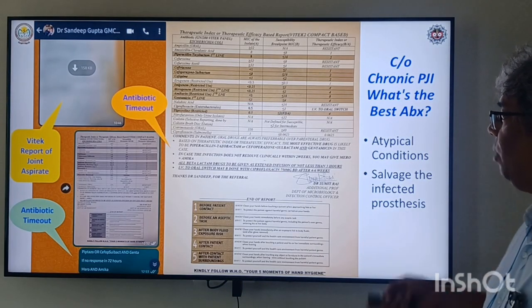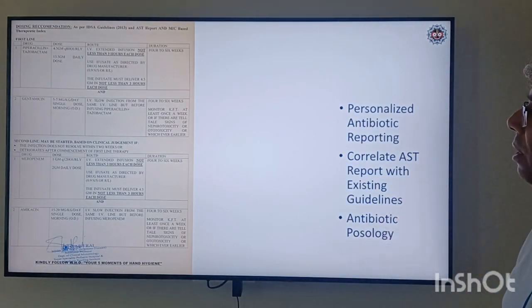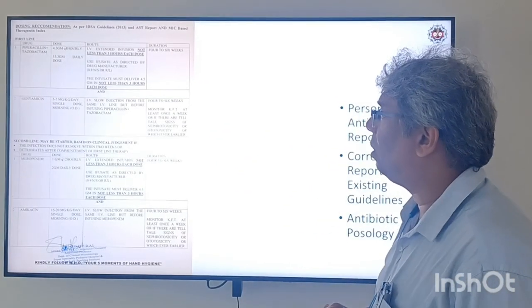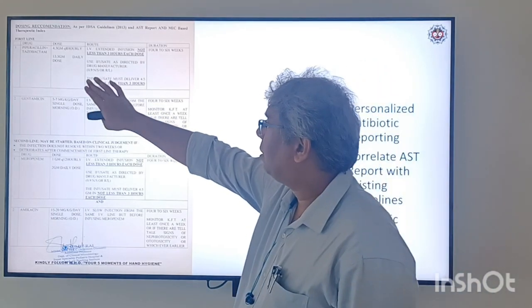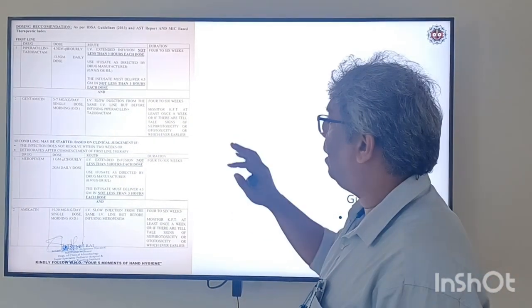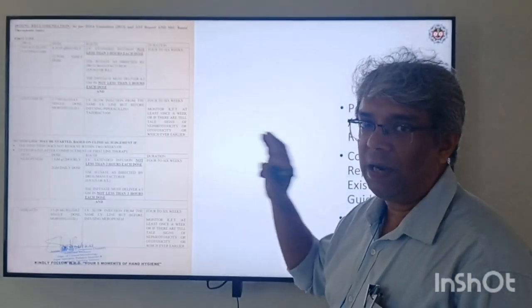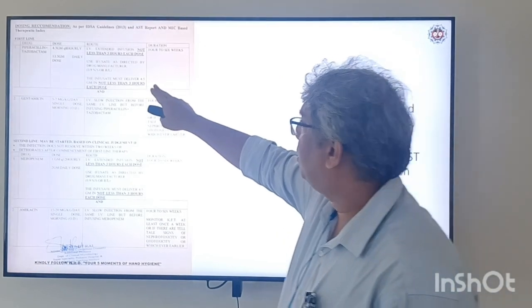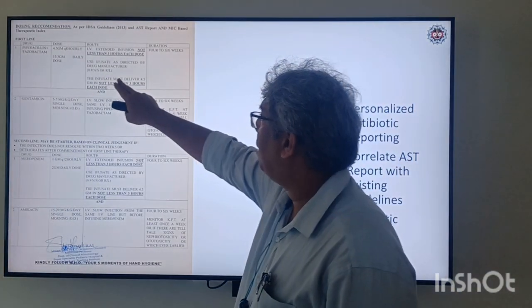I don't know what to give, where to give and how soon to give. So I made him a dosing recommendation chart, which we call the antibiotic posology. I told him to give piperacillin tazobactam 4.5 gram every 8 hourly, a total daily dose of 13.5 gram, as an extended infusion of 3 hours per dose, and use the infusate as directed by the manufacturer.